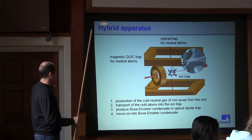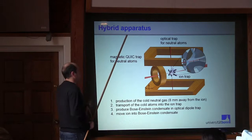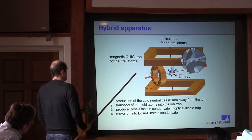And the experimental sequence basically is, we start to prepare the cold neutral gas roughly here, roughly a centimeter away from the position of the ion. Do all the cooling procedure. It takes about a minute to produce this cold gas, whereas the ion is there all the time. Cool this down, and then when it's cold, we just transfer it into the ion trap region.